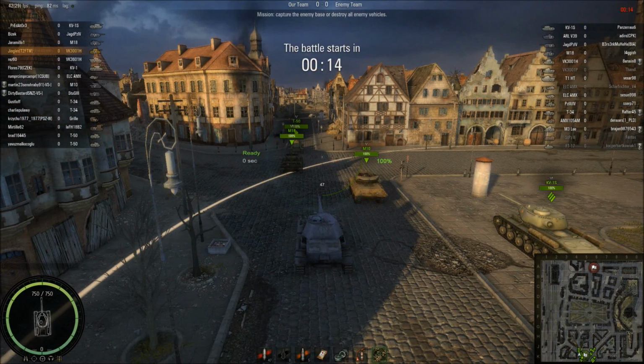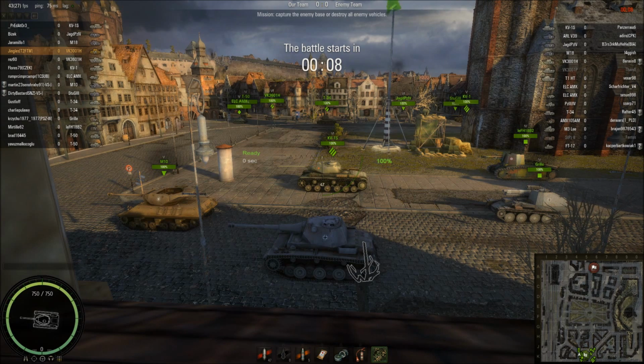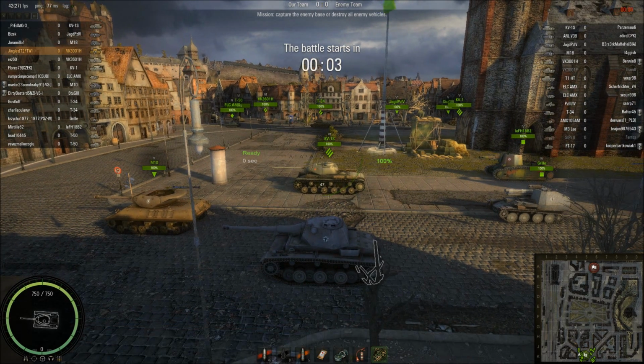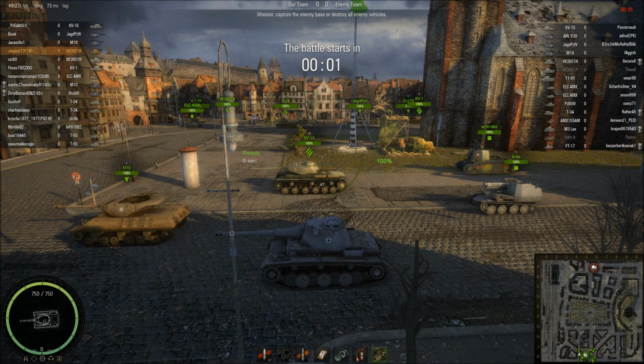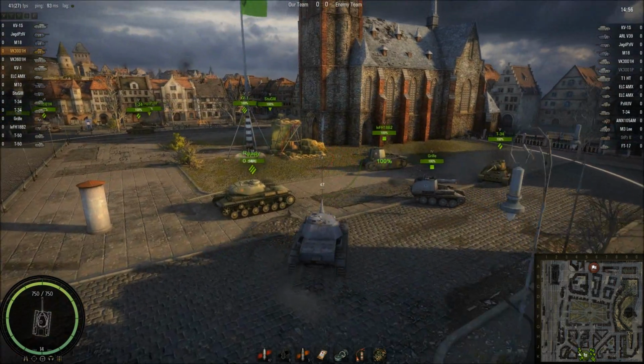This is something you never want to see when you're playing the 3001H. You never want to see the word Himmelsdorf appear on your screen. This is not a very good environment for a tank with such crappy armour. Tight city streets with narrow fields of fire, no cover to hide behind.